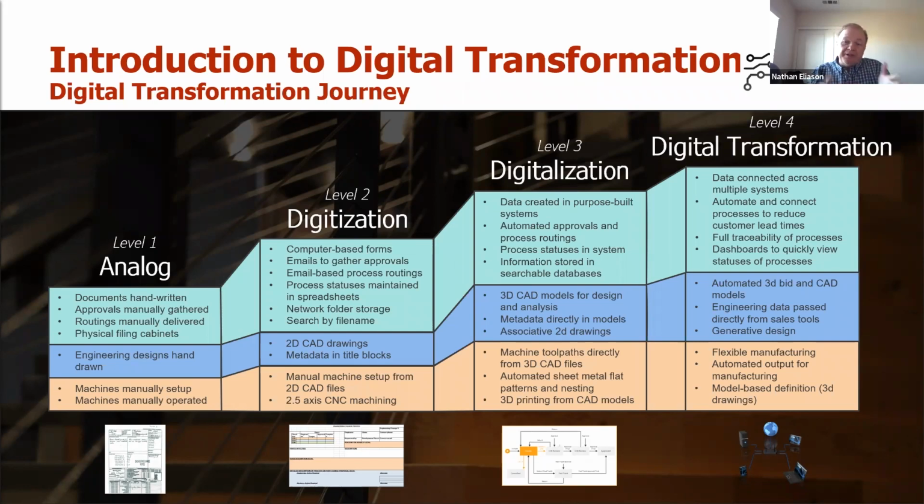And then you move up to digitalization, which is where you have purpose-built tools that can be a lot more intelligent in the way they gather, process, and output data. And then finally, at the top end here, digital transformation, where you have automation. You can do things really, really fast for your customers. You can give them superior customer service that you weren't able to before. It's really thinking outside of the box. It's like Josh was saying. Digital transformation is about thinking, how would I do this in an ideal world?